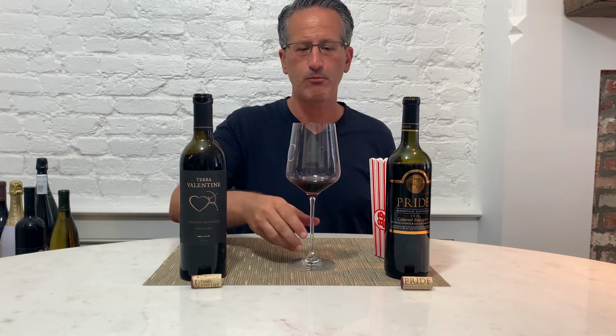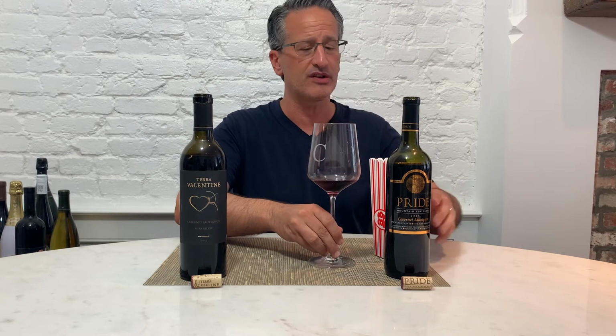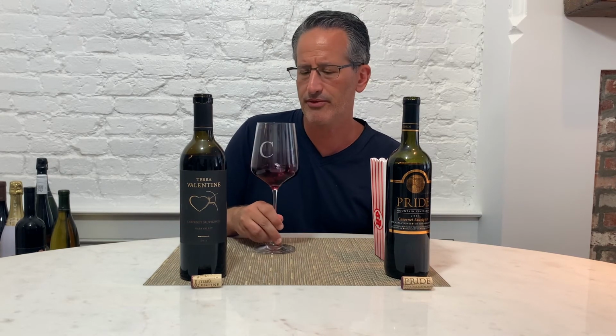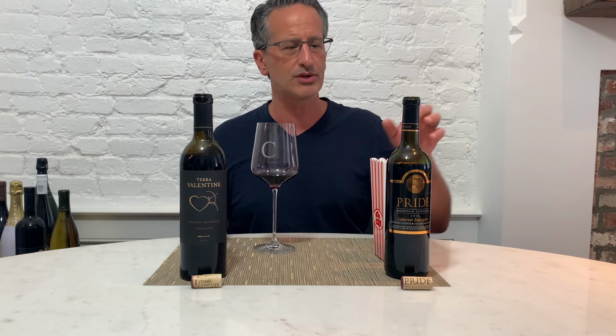All right, so this guy, this is a winner. It's big, it's luscious, it's loaded with fruit. A lot of those baking spices and nutmeg notes and almost a little brown sugar come through as it evolves. It keeps going. There's a lot going on in this wine. So if I had to pick and choose, I'm going to go with this Pride Mountain Cabernet.